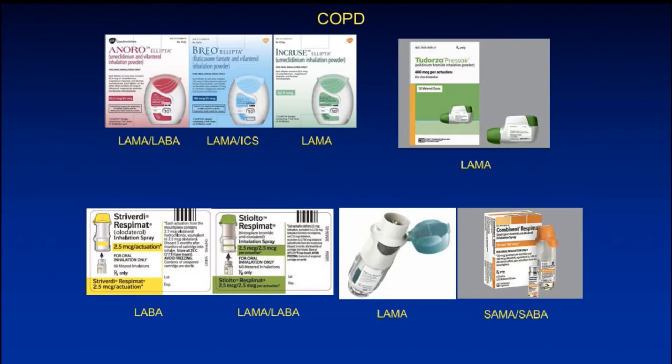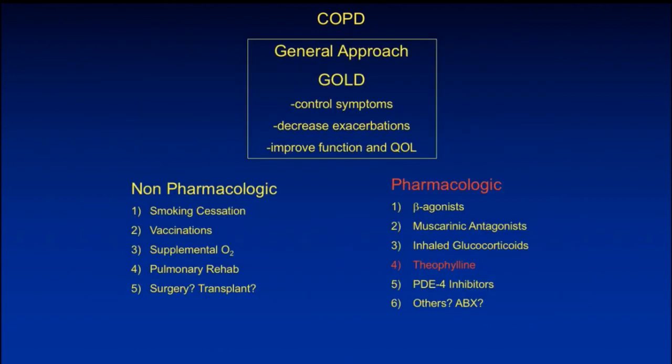So what do you see here? You see all sorts of different ones. Now what you can do is you can just pick up the inhaler, look at it, and say, what type of an inhaler is this? A LAMA, LABA, or ICS? Or is it a combination of what? And you'll know exactly where this needs to go. You'll know exactly what medicine this is used for. Okay? You will be very smart. So those are the inhalers.